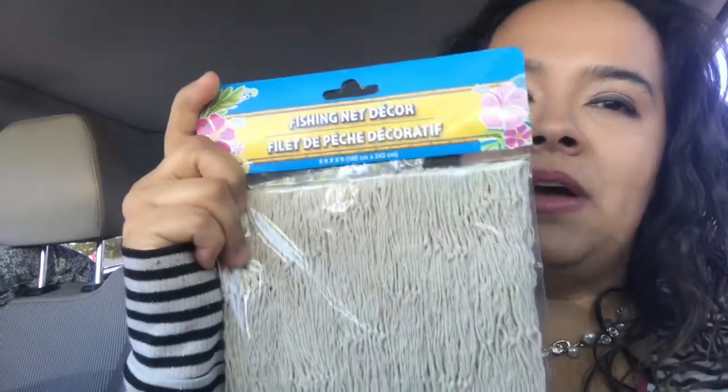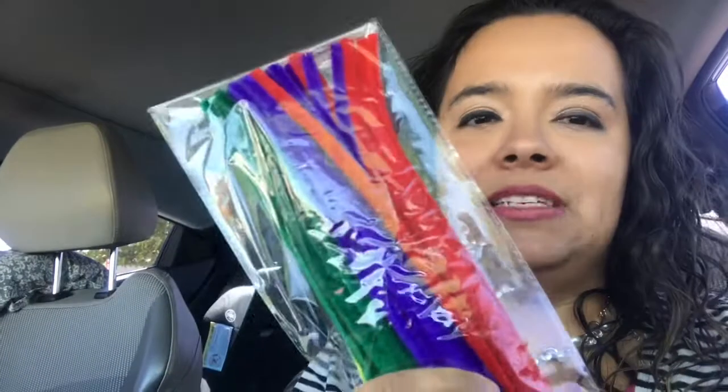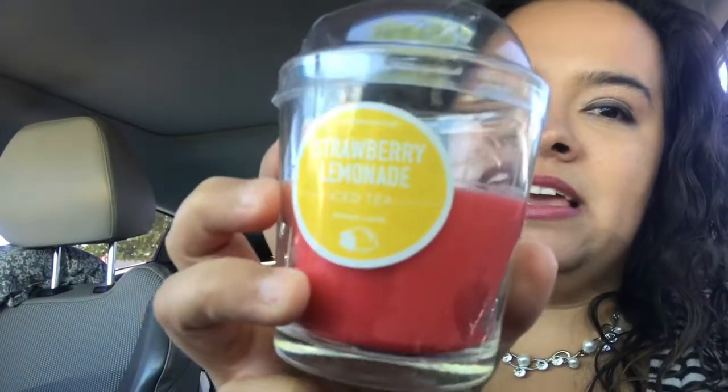I picked up a couple of these fishing nets. I have a DIY in mind for her party for these, so I picked up 2 of those. And some pipe cleaners. I can't remember who I saw, but they said they use these pipe cleaners to clean out the straws in the sippy cups. I really need to do that with Lily's because they get so gross and I end up just throwing them away and getting new ones. So if I can make them last a little bit longer by cleaning them with these, that would be excellent.